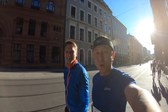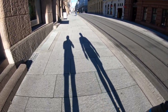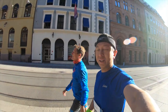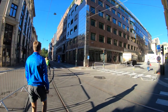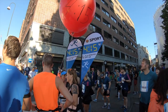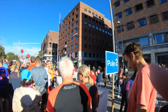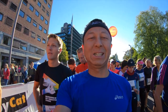All right, switching to GoPro, see whether this is gonna work out. So we just left our hotel and walked 13 minutes to the Rådhuset. And that's where the starting line is. We are here, I'm a little bit nervous, but excited and just ready to go. We're starting in like 2 minutes.